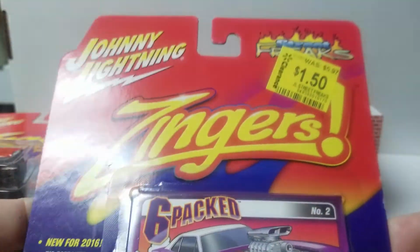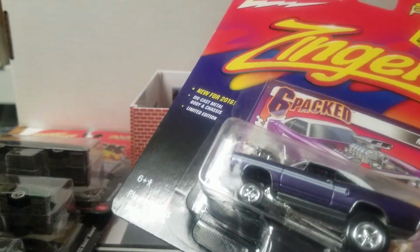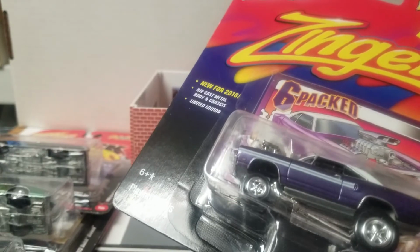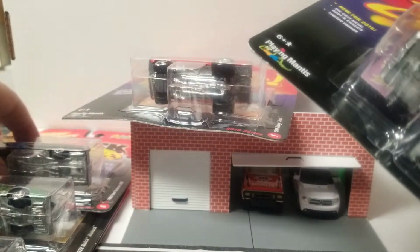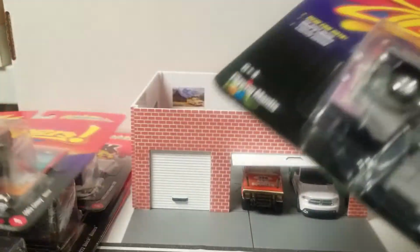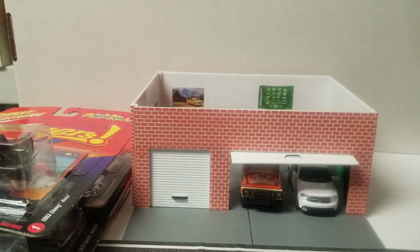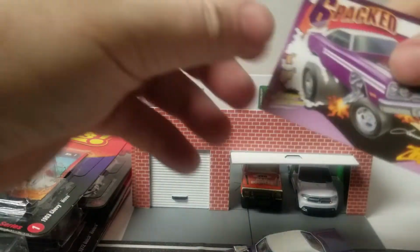They had other models, other Street Freak models. They had other Black and Flames and the spoilers. So anyway, let's get those packaging that supposedly you can reseal. Got the collector card in there. Let's check that out.